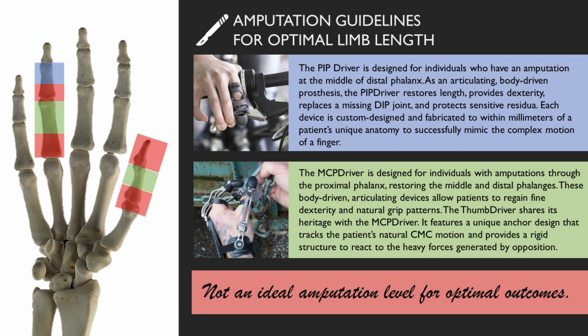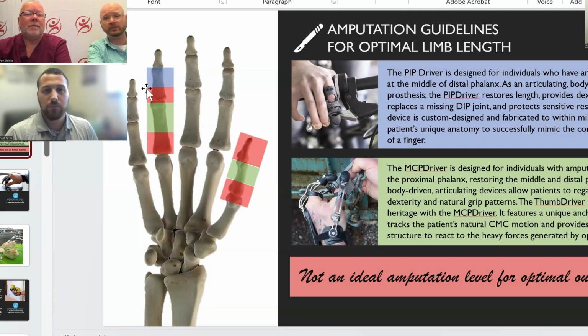Perfect. Now they can see my mouse move. Okay. So if you want to take control and kind of talk through what's what.